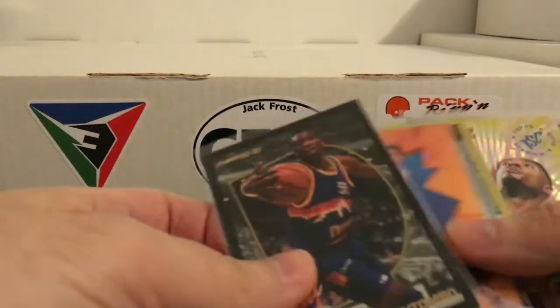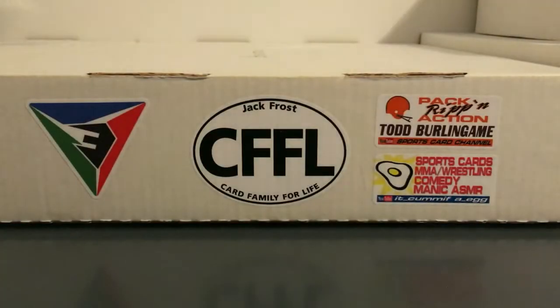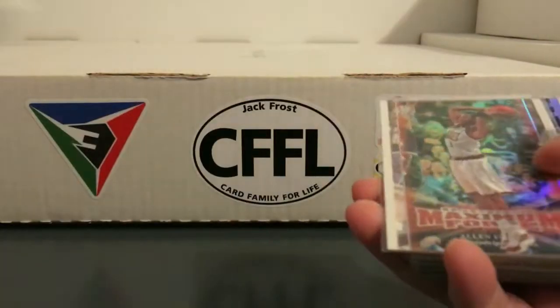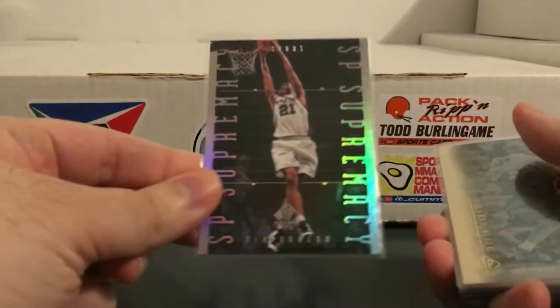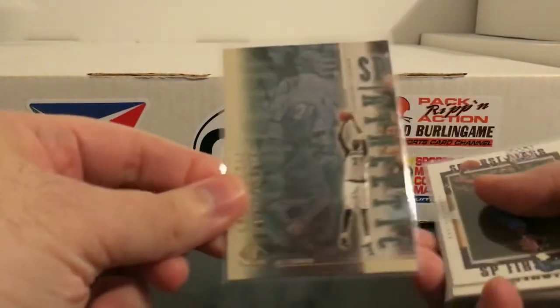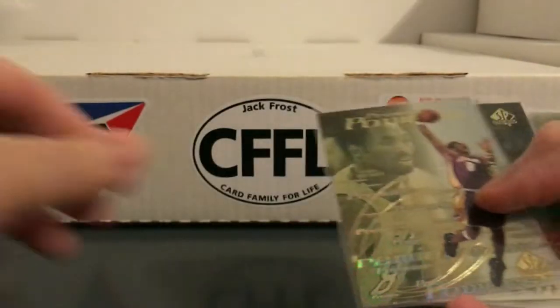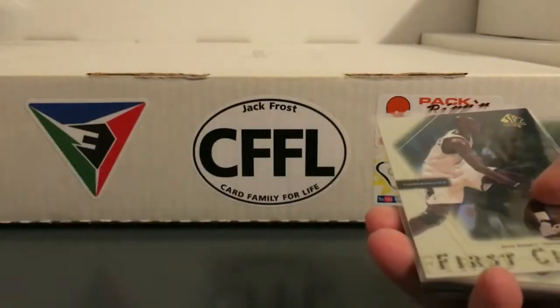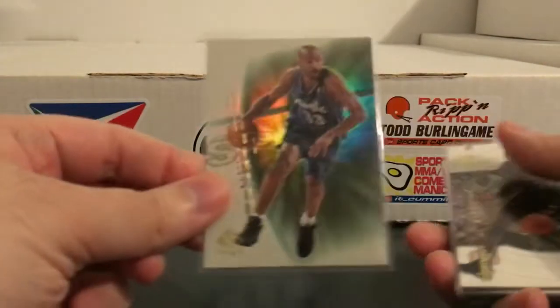Nice Ewing. But yeah, let me grab another stack of these and then we'll move on to one of the other packages. Just grab a random stack from the middle. Got more Ewing. Nice AI. He was definitely a 90s favorite. Tim Duncan. Don't have a lot of cards of him, but really enjoyed watching him. KG. But as you can see, just tons of stars from that era. Kobe wearing number 8. Another KG.